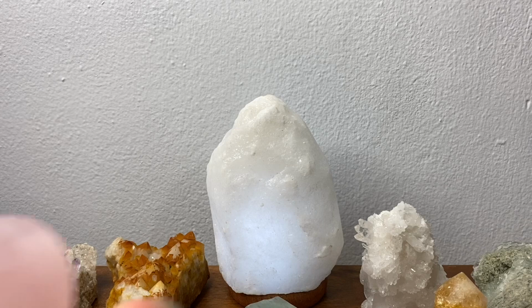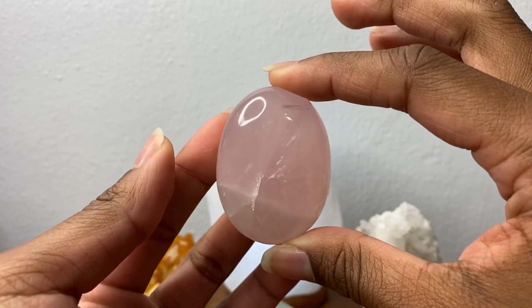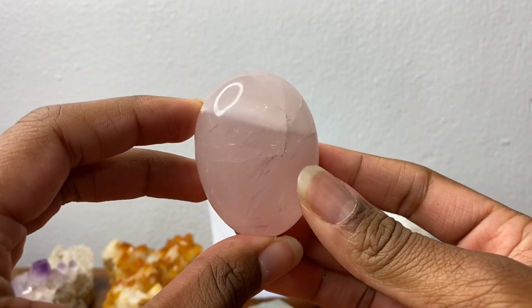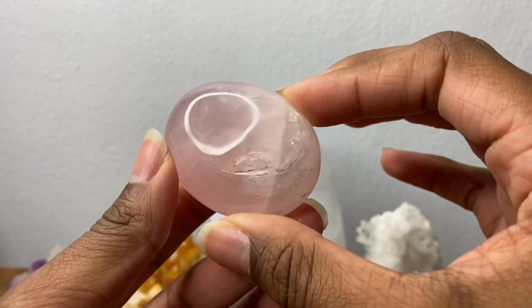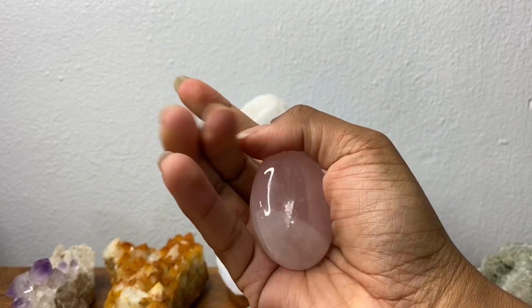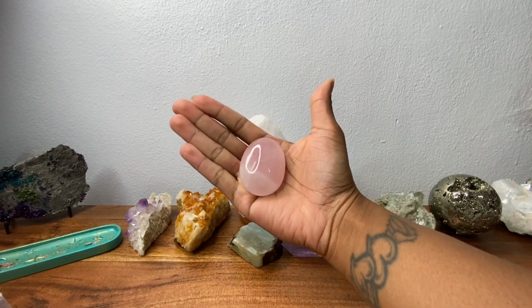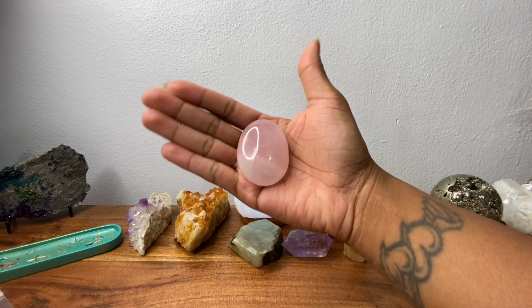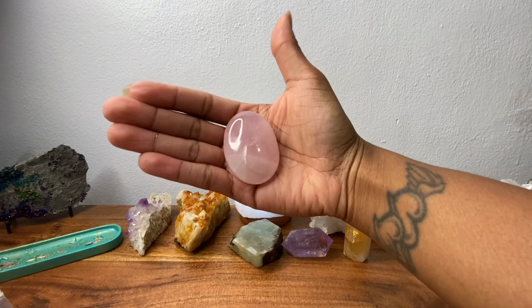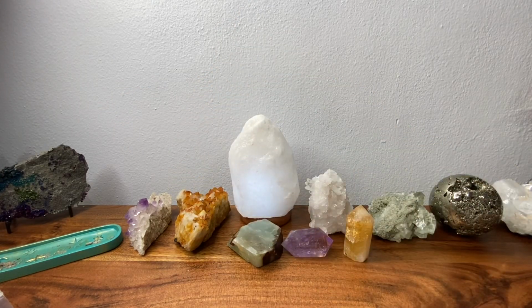The second one we have, I think this one, nope, this isn't the smallest one, I don't think, I don't know. But here we have yet another beauty. And the size. My bad, my alarm went off and it completely kicked me out of the video. Phew. Anyways, this is the size of this rose quartz.